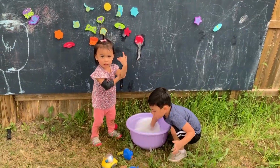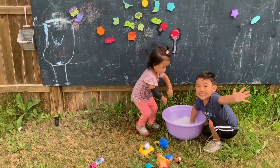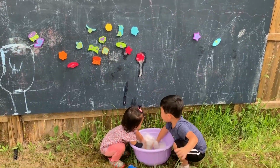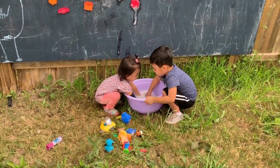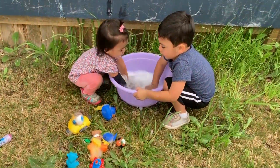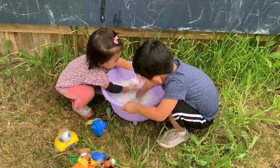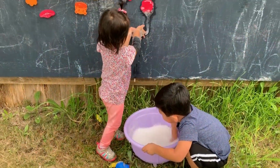All right, I gave the kids some soapy water. Are we playing nicely? Yes, big girl needed help, so now I'm making bean cider.